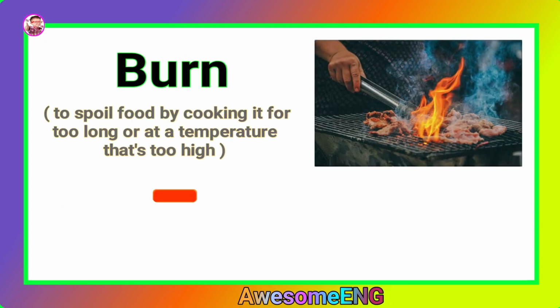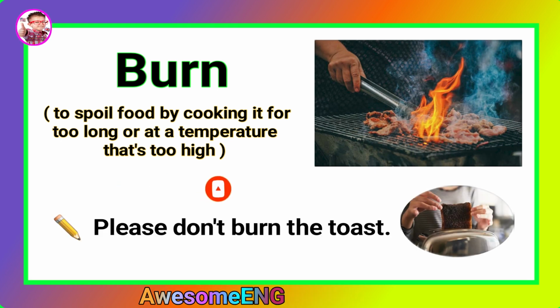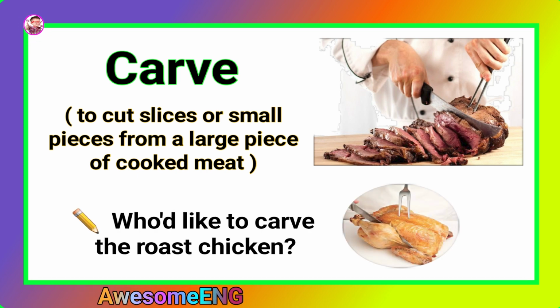Burn. Burn means to spoil food by cooking it for too long or at a temperature that's too high. Please don't burn the toast. Carve. Carve means to cut slices or small pieces from a large piece of cooked meat. Who'd like to carve the roast chicken?